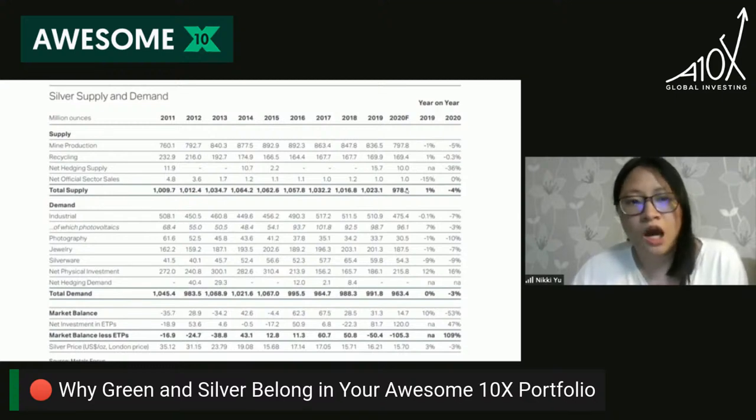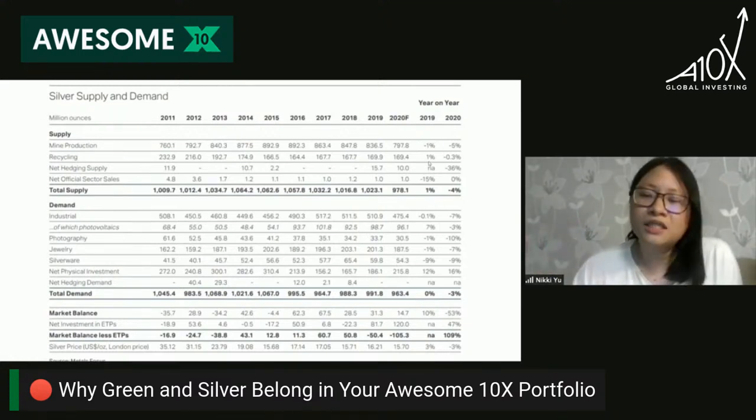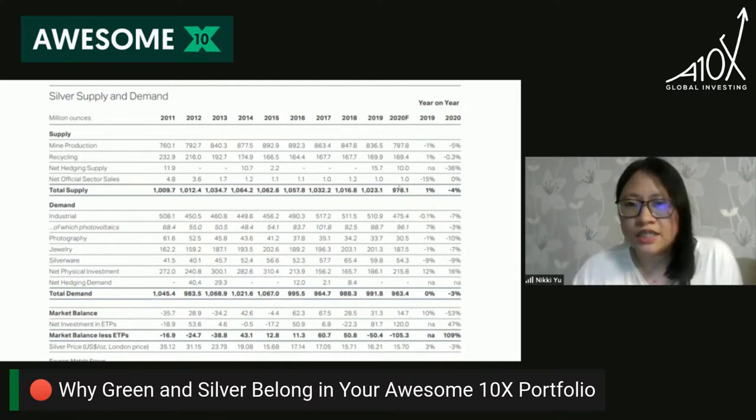Now, take a look. Photography might be low. That's fine. Jewelry might not be going up. Sure. Silverware might not be going up. It's just stagnant. Net physical investment might not be going up much. But even on just this PV arm, 68 going to 96, if this hits 200 to 300, you've got a balance supply issue here. So the market balance right now, take note, 978, 963.